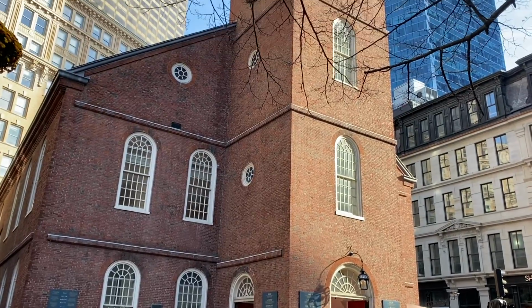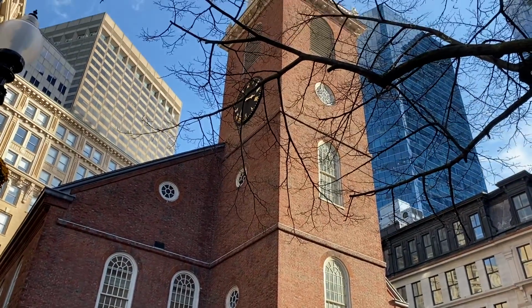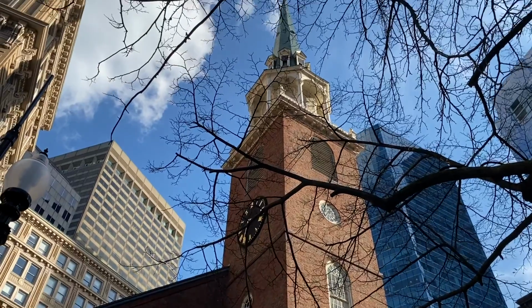This is the Old South Meeting House. So the previous clip just showed you guys the Old South Meeting House. This is where everybody met to decide that they were going to do the Boston Tea Party and ultimately the ad hoc birthplace of the American Revolution.